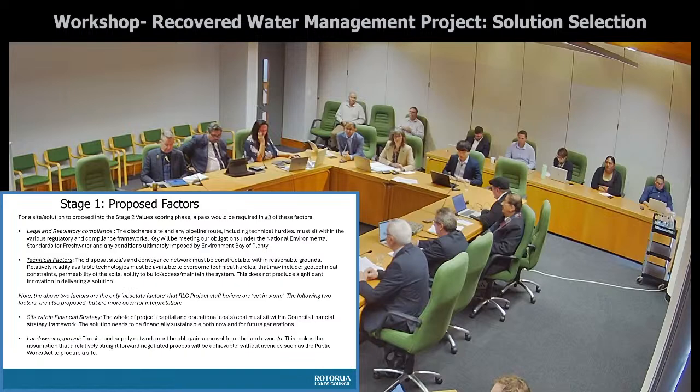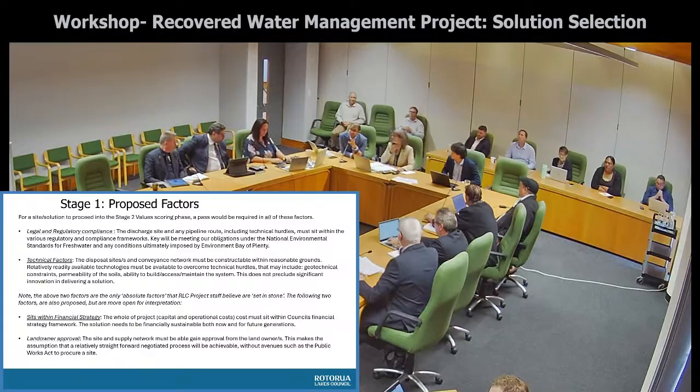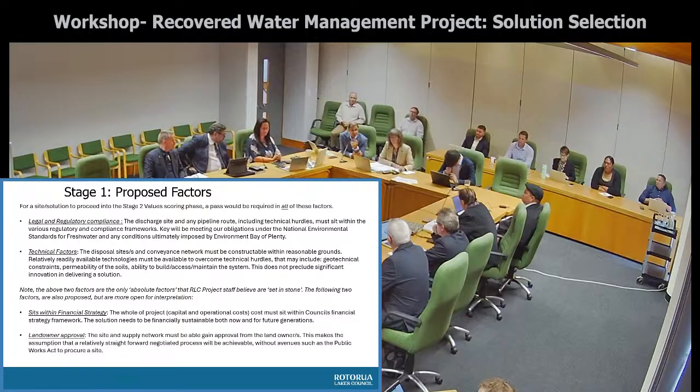So hang on, let's spend some time dwelling on this, because just to be clear, even when we discussed it among the staff and the executive team, there's quite a divergence of views, a diversity of views. So what I propose here is that from a staff point of view, we think legal and technical factors are absolute, and we would encourage you to support that view or have a discussion about whether you want to remove either of those two constraints. But there was more discussion, and I believe there is more discretion, about whether you include the following two.